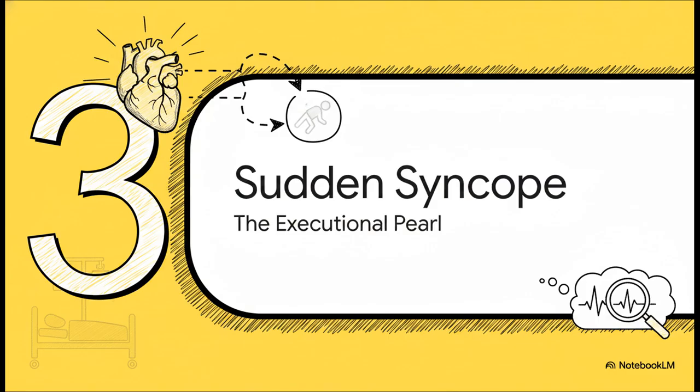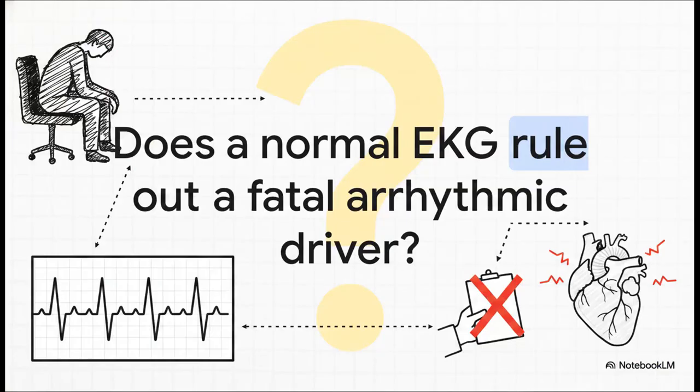Section 3. Unmasking sudden syncope. The executional pearl. Let's step away from the acute emergency bay for a second and look at the diagnostic cardiology wards, where the execution gaps are a lot subtler. Picture a patient who had an unprovoked sudden drop attack. They literally just passed out of nowhere, zero warning. But right now, they're sitting in front of you looking perfectly fine, and their resting 12-lead EKG is pristine, totally normal. The temptation to just reassure them and send them home is incredibly high.